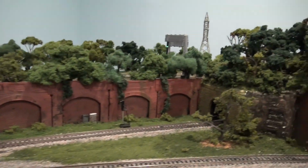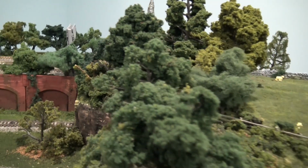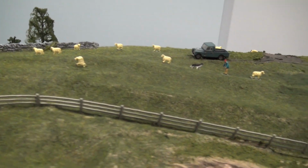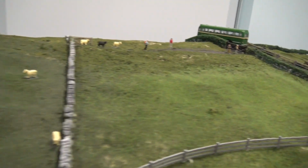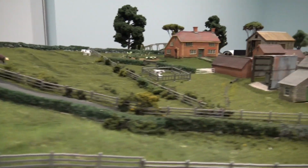Sorry about these squeaky shoes. I bought Nikes thinking they would be good. They were very cheap. And maybe that's why they squeak, because they didn't want to sell them to premium customers, which I am not. Oh, we'll just keep going around.